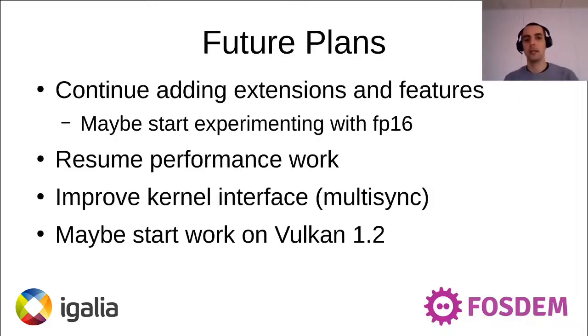So, the future plans. As we did last year, the idea is to take a look at the extensions that we don't support, and at the ones that are more demanded by the users. For example, there are some extensions that we are working on these days, about storing and loading 8-bit and 16-bit SSBOs. That was requested in an issue. It's also possible that we start to experiment with 16-bit floating point, again trying to get some performance improvements.